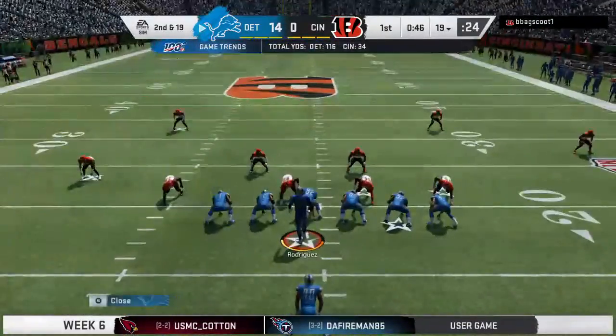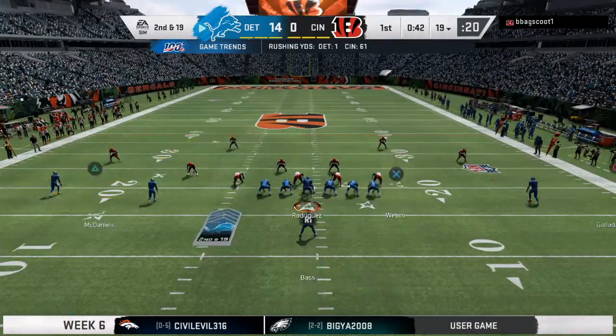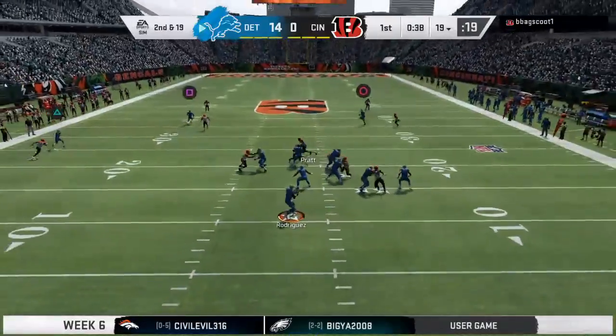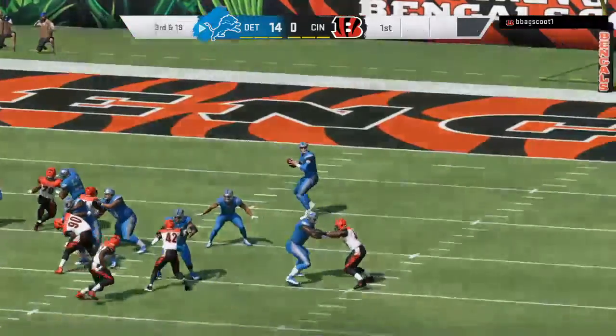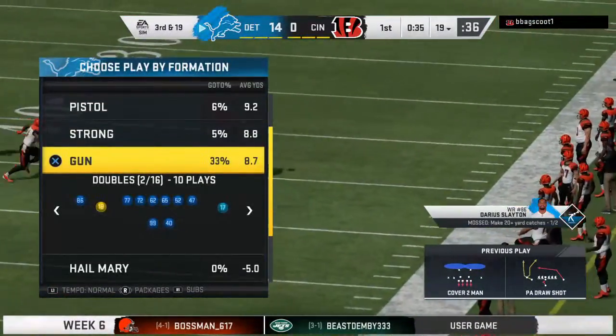And they need to work to at least get some of this yardage back after the sack. 2nd and 19. Off play action, Rodriguez. And this is going to wind up incomplete. The coverage there too strong on the deep ball, and now they face a third down.